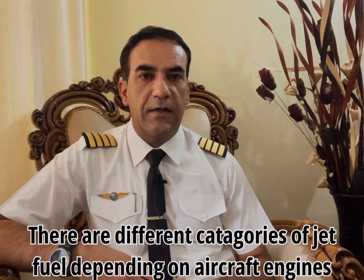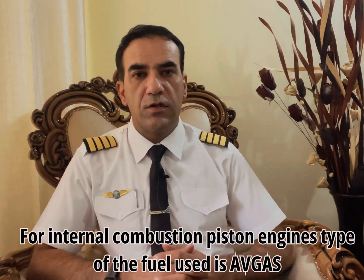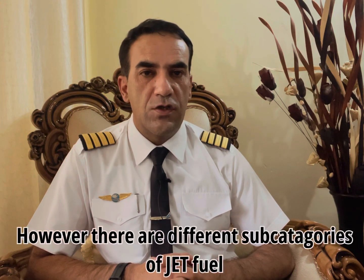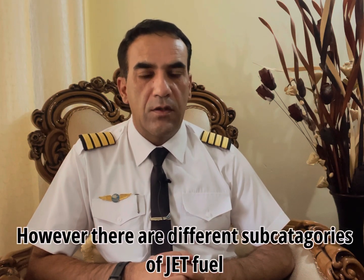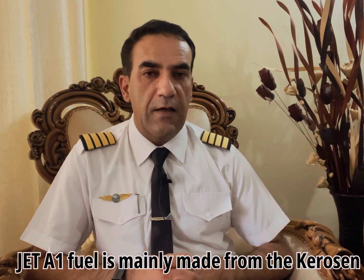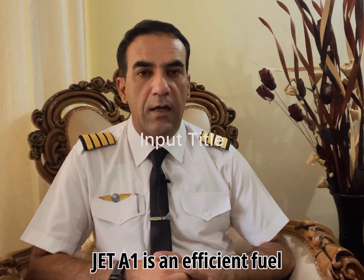There are different categories of jet fuel depending on aircraft engines. We can have internal combustion piston engines, and we can have turbine engines. For internal combustion piston engines, the type of fuel used is avgas, and for turbine engines, the type of fuel used is jet fuel. However, there are different subcategories of jet fuel, and the one most commonly used is Jet A1. Jet A1 fuel is mainly made from kerosene, and Jet A1 fuel is very efficient because it produces high power output with relatively low consumption rate.